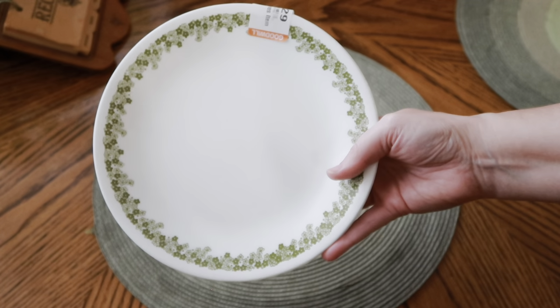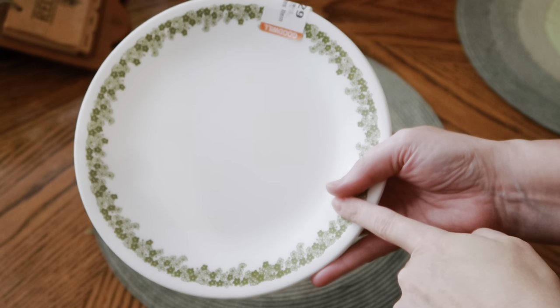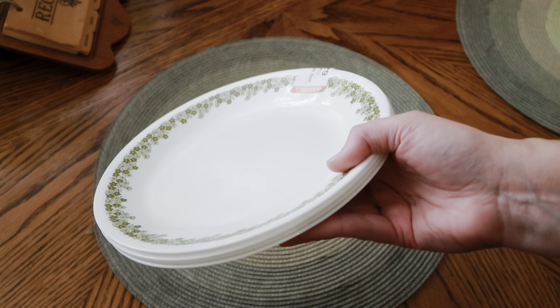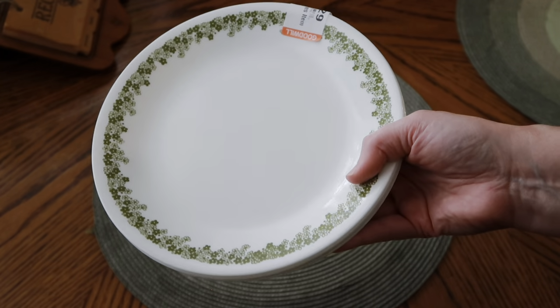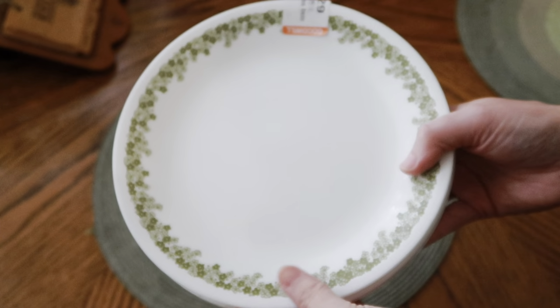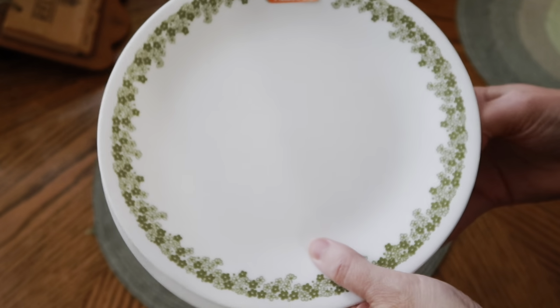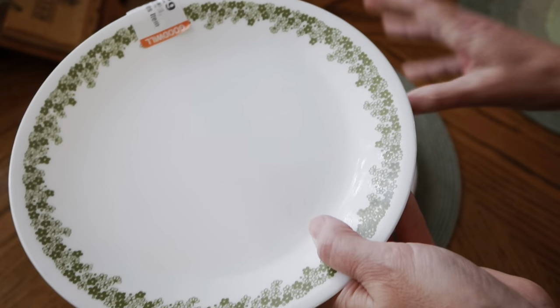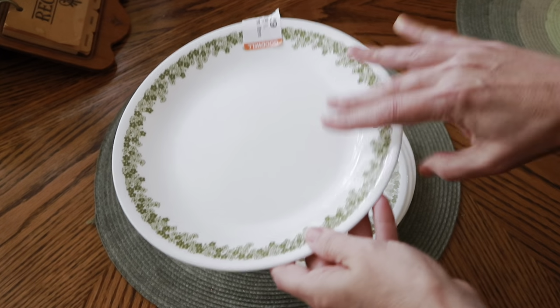And y'all, I passed on some of these, not this particular size, but I did pass on some dishes that were this same pattern last time I was at this very Goodwill. So I said today, I'm not leaving them. I think that these are the perfect size. Y'all, these are not like your regular size dinner plates. These are smaller, like almost a sandwich size plate.